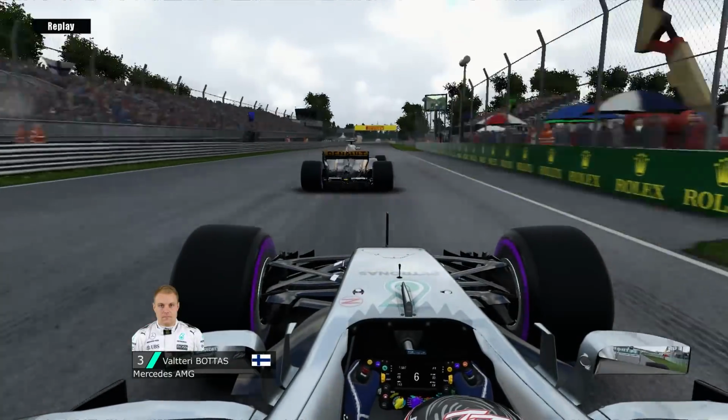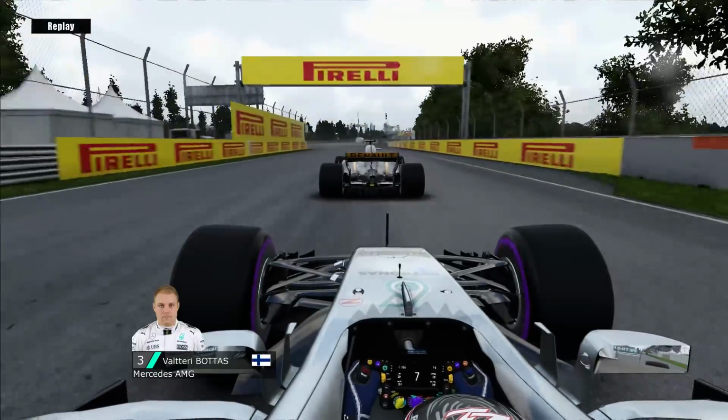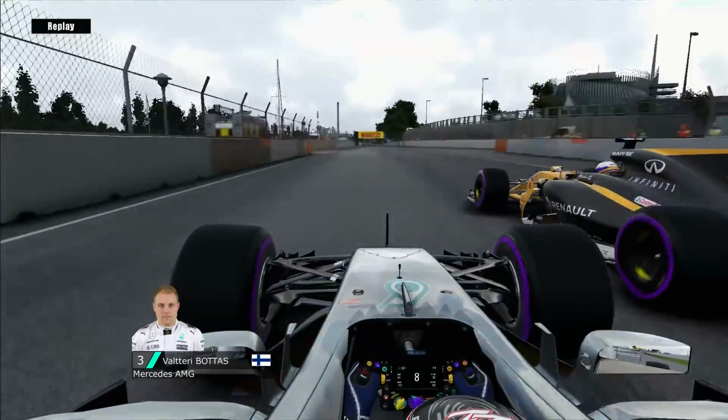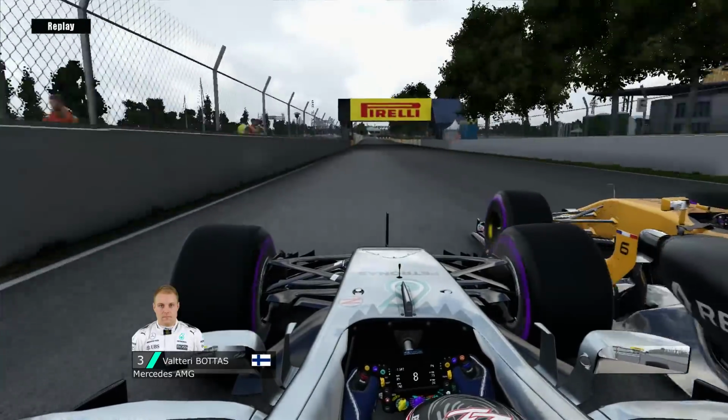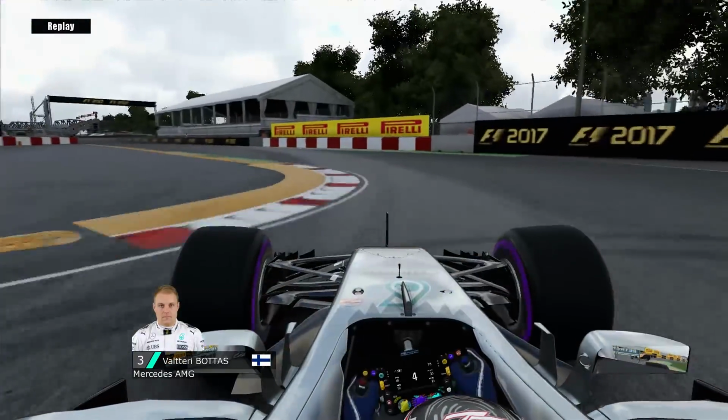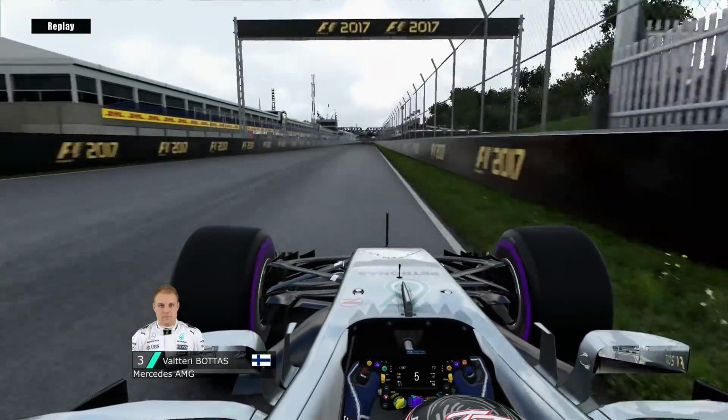But let's have a look at a replay of that fantastic overtake from Valtteri Bottas. So here he is, following in the slipstream, using DRS to full effect now, down on the left-hand side, taking that normal racing, normal dry line. Unfortunately, we're on a sort of damper line down towards this chicane. He can just brake so much later than we can.